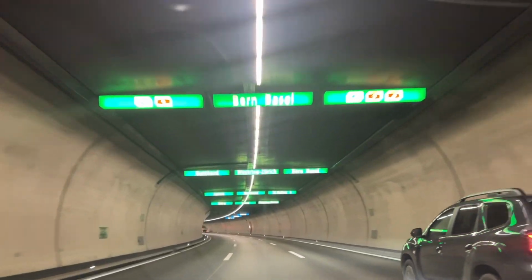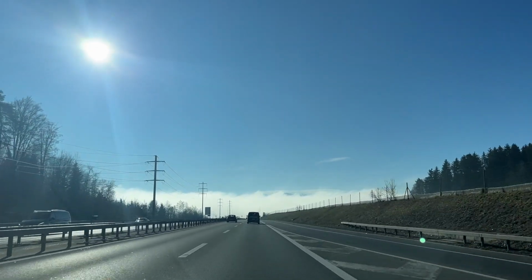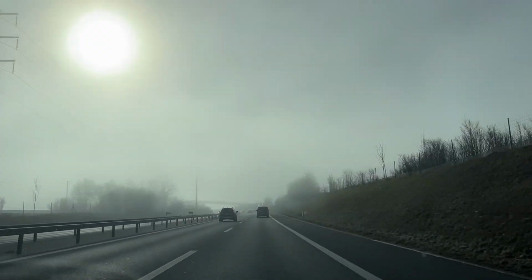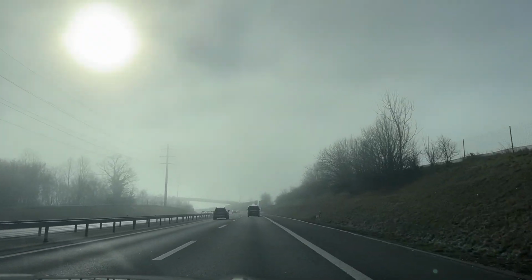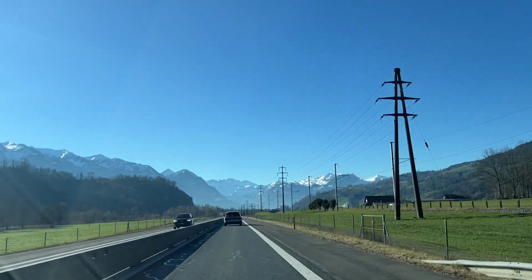We love road trips in Switzerland. The infrastructure in Switzerland is top-notch. Driving is very safe in this country. There is no toll, and every route is a scenic route.